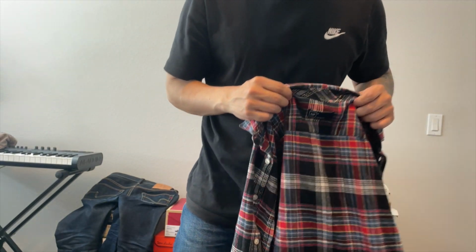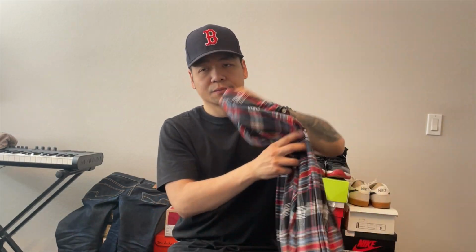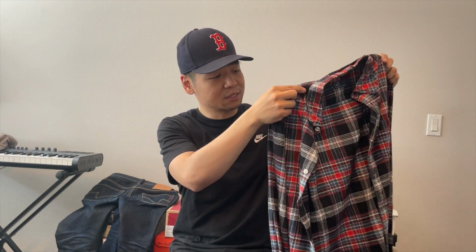It's not really vintage, but like I said, I like the plaid pattern and the colors. Now, even though the Gap flannel isn't vintage, I still think it was a steal since I got it for only $1.